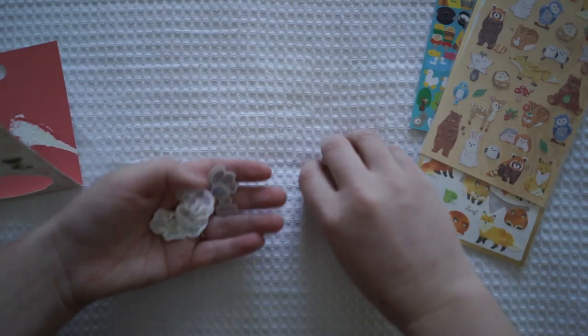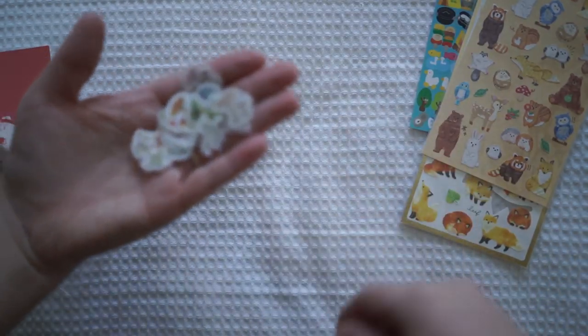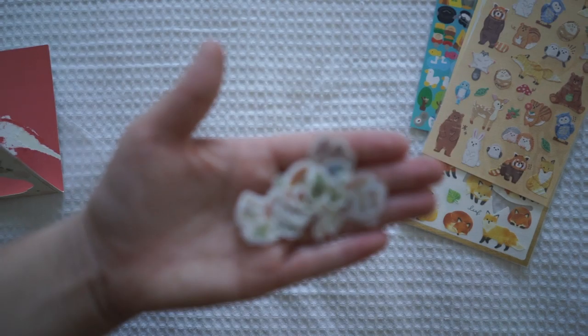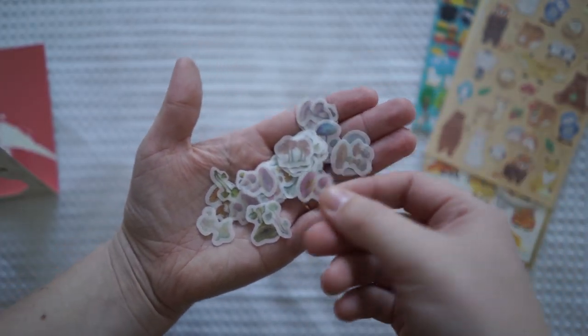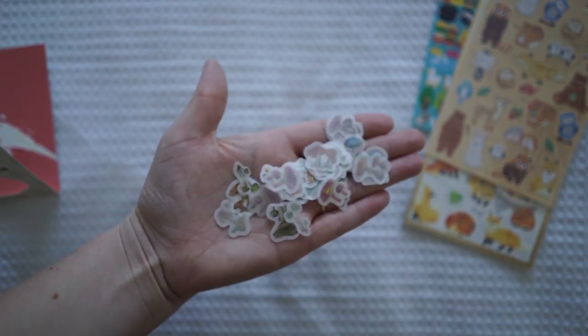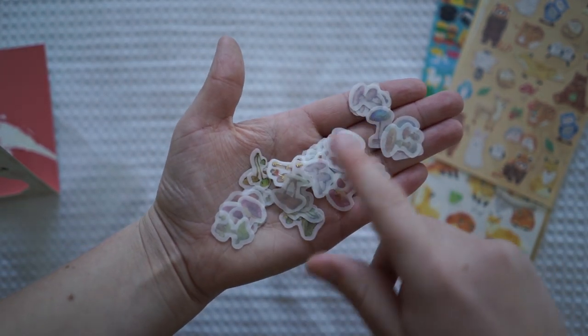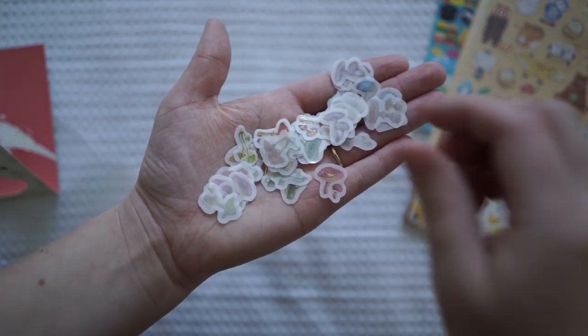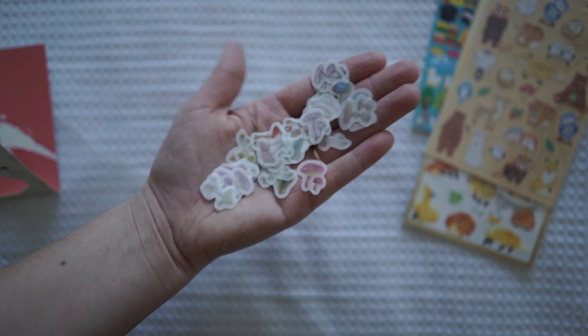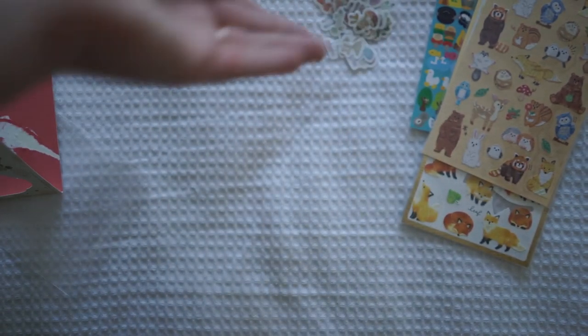Oh, these are gorgeous. I'm obsessed with mushrooms. If you guys don't know, fun fact, I have a mushroom tattoo on my ankle. And they've got like a rose gold shine to them. I don't know if you can see that. Let me see if I can. You can see it on that one there. It's got the beautiful shine to it. Very cute. I love them.